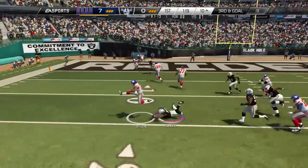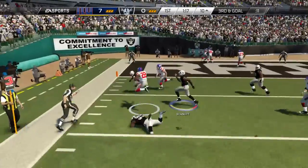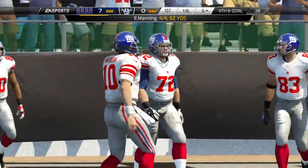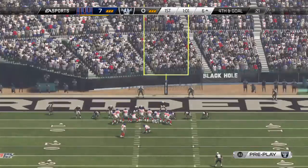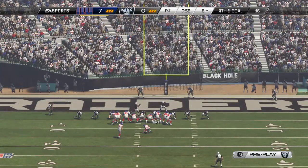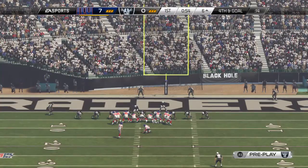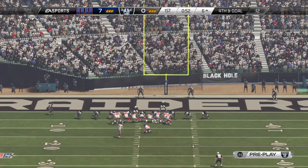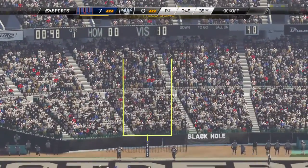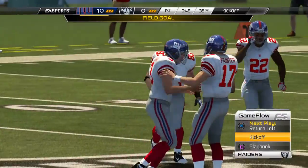They're setting up a screen. The defense thinks they have the guys to play man-to-man coverage down the field. Well, they didn't that time. The receiver made a nice little move, gets open, and a good throw by the quarterback. And he drives it through for the field goal.